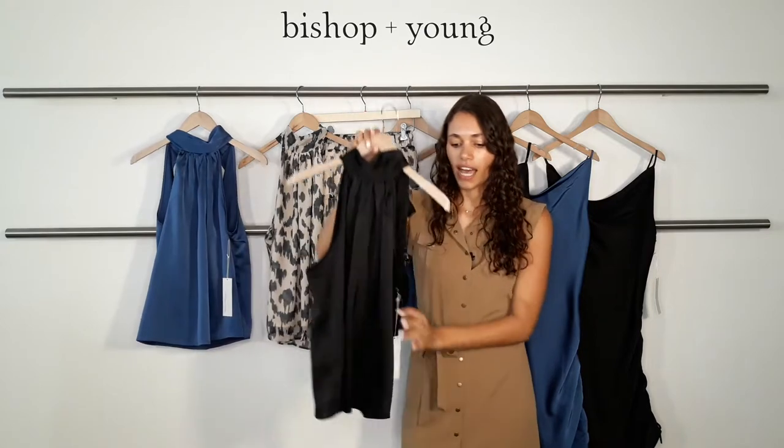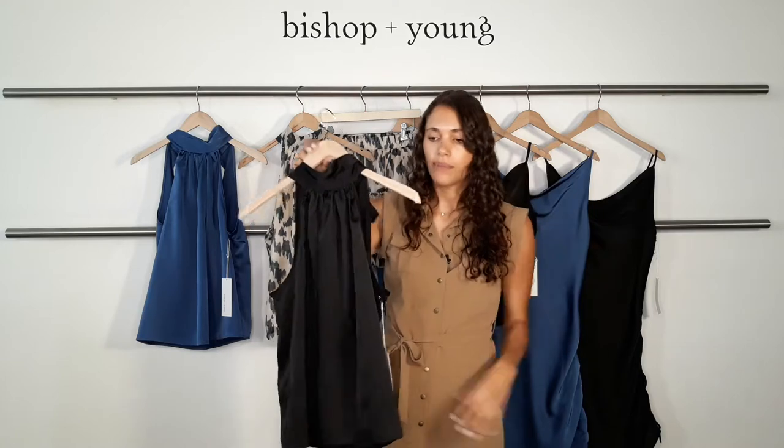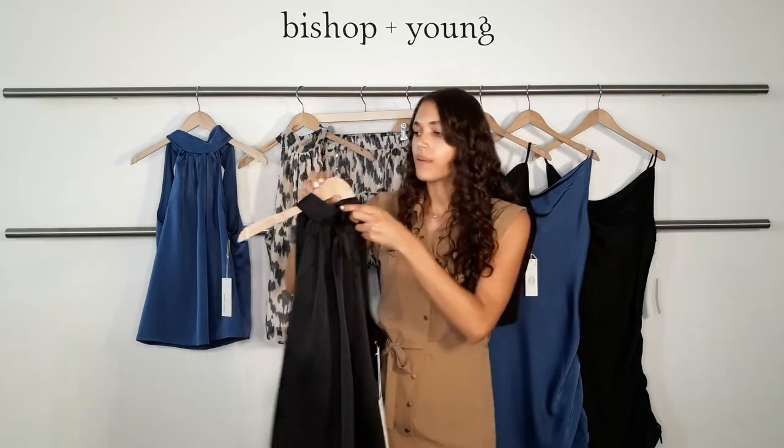We also have the tie neck in the black, a great wardrobe staple that you can wear anytime and just keep in your closet. It looks great with everything.